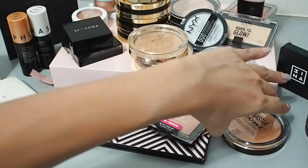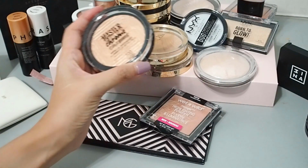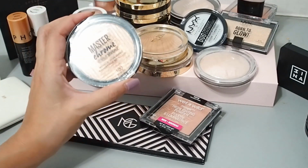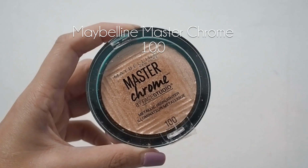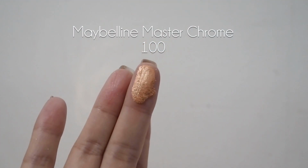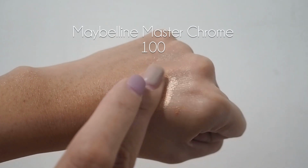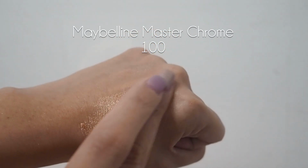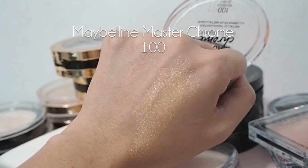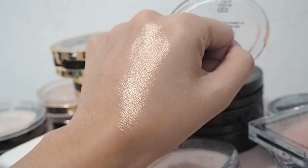I'm just gonna start with the very first one, which is Maybelline Master Chrome. This is a classic. They've now come out with multiple colors as well. This is a very thick, almost creamy feeling highlighter, and it is very dramatic on the skin. It's almost a little bit too orange for my skin tone, so I wish they'd come out with a slightly more neutral and paler option for fair girls.